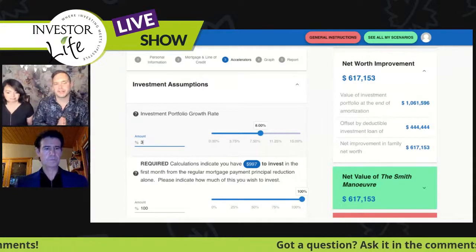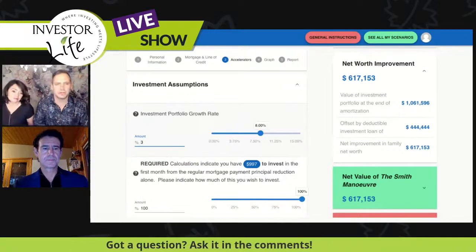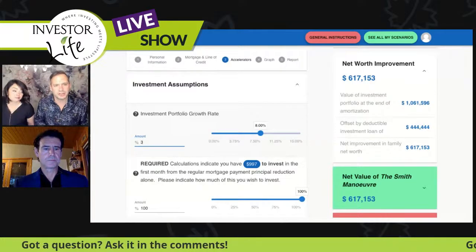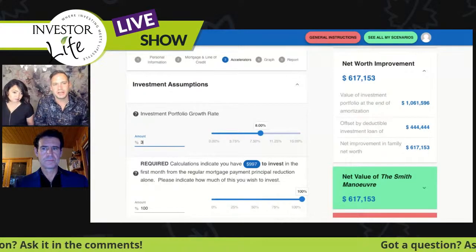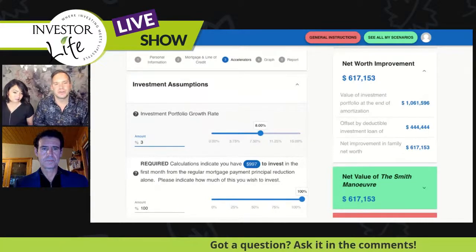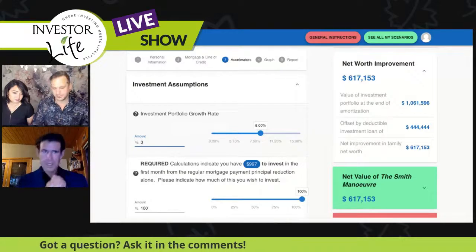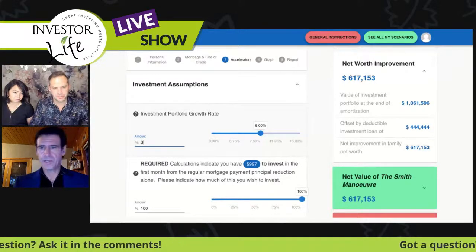But the point is just doing what you're doing and doing what we've been doing and doing what most Canadians do, just paying off their mortgage and not using this tax deductible option. Why wouldn't we do it? Why wouldn't we? And let's just throw in 3% here, see what the result is.